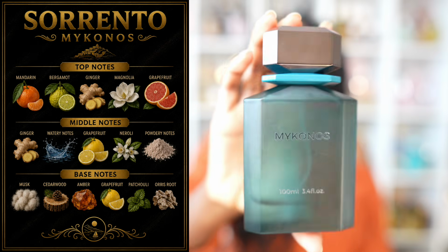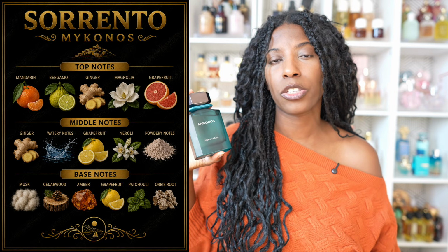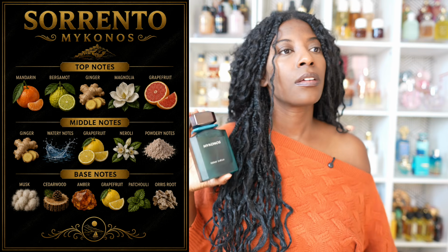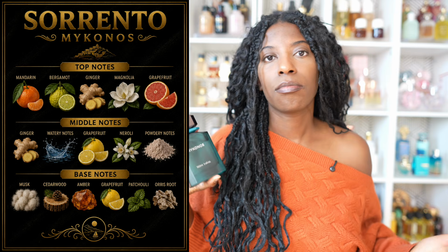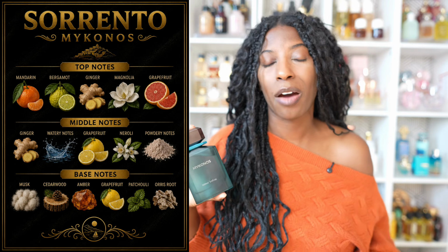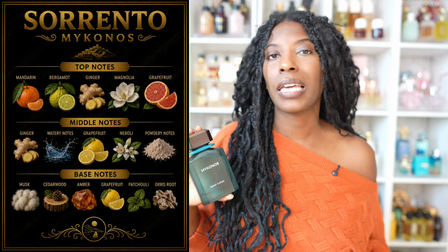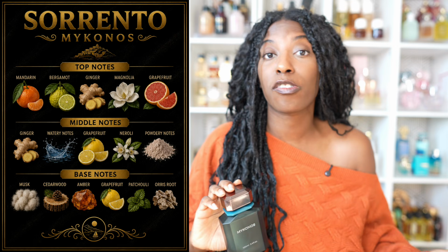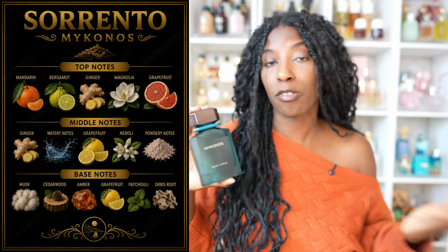This is Sorrento. Sorrento is not for me. This is supposed to be inspired by the Vibrato Sospiro fragrance. Not bad. I just find that DNA to be very masculine leaning. It's just a fresh, clean, masculine, frag bro type of scent. So it's not one that I would ever wear, but I'm sure it would smell great on my husband. But yeah, it's just not for me. But if you like Vibrato Sospiro and you're looking for an alternative, that's Mykonos, Sorrento.